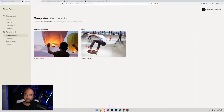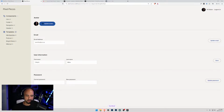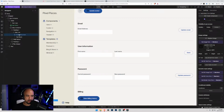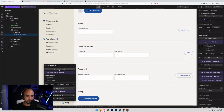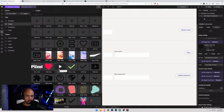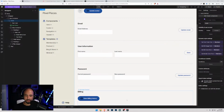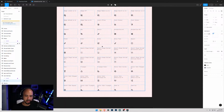So am I logged in here? I am. So let me go to my account. Okay, so here's the learn and here's the help button. I quite like it. We actually need these icons. Let's see. Okay, I need a help icon and then I need a learn icon from my new icon set. So let's look at that. Help and learn.